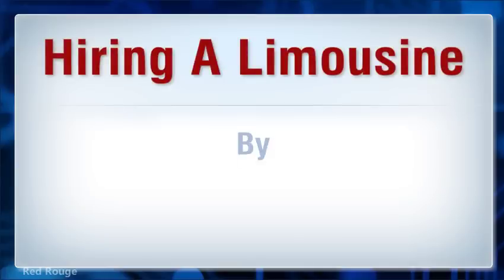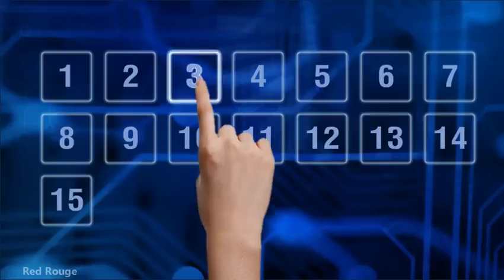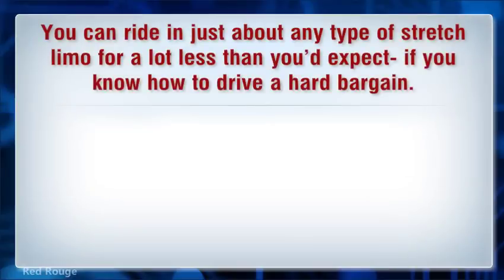Hiring a limousine. You can ride in just about any type of stretch limo for a lot less than you'd expect if you know how to drive a hard bargain.